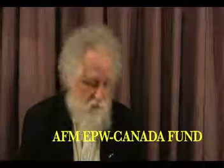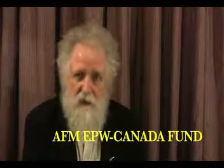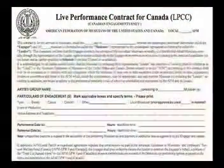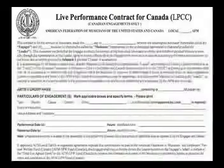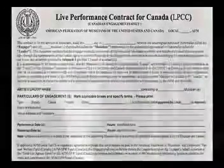And a pension contribution into the Canadian AFM-EPW Canada Fund is a very good investment. This LPCC, Live Performance Contract for Canada, is what you use. And it's pretty easy to fill out. There's room at the top for your artist name or the group name, the kind of gig it is, and the details, time, and so on.